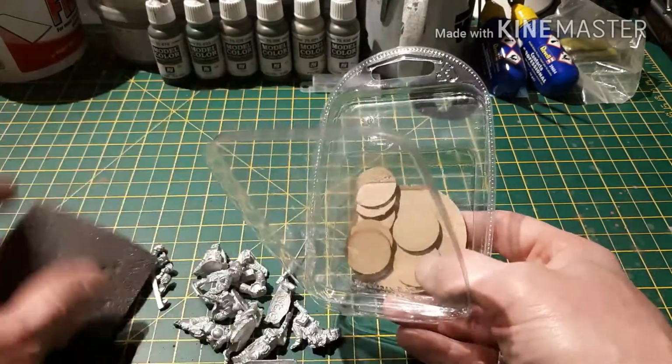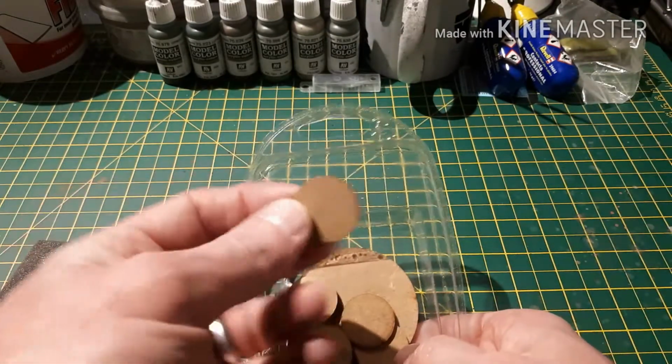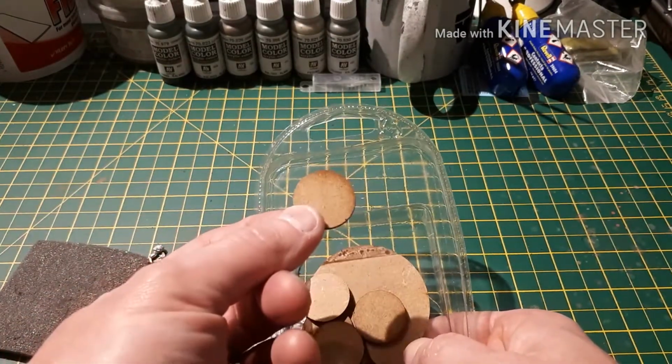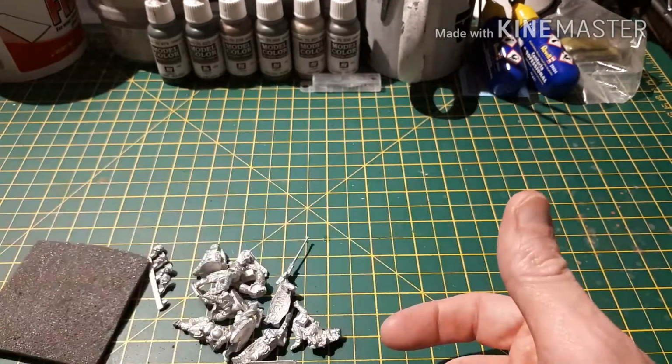And yes, MDF bases, which means that's quite old, because even the new packs all have the plastic bases now, so this is probably a couple of years old.